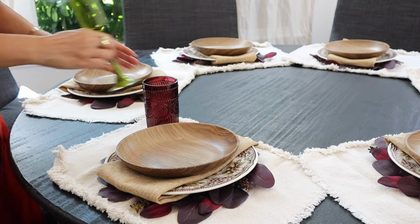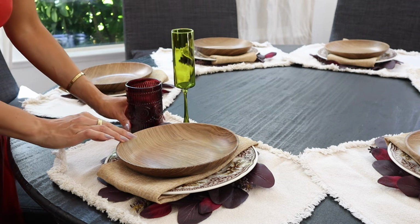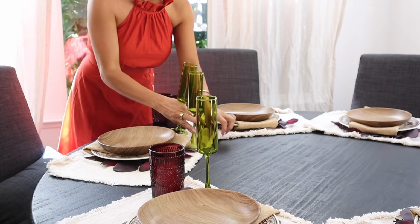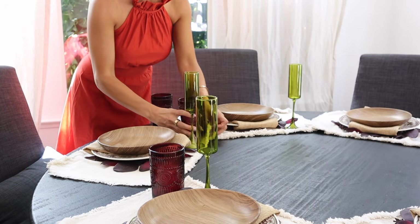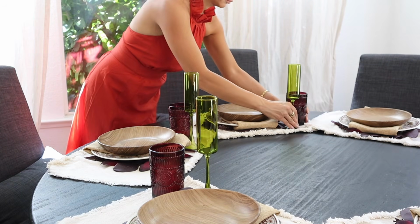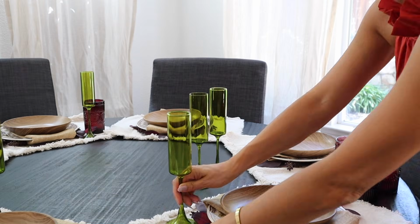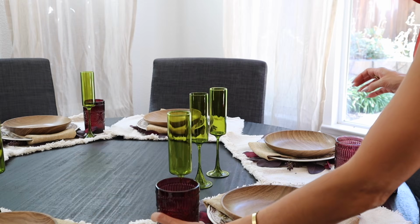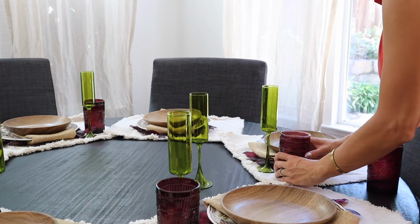I got these purple and green glasses from HomeGoods this year. I just thought they were so beautiful. I don't know what it is about that color green, but I just find it to be so pretty, and it's not too bright. It's got more of an olive tone to it, and I thought it'd be really great all year round. We were actually thinking of putting in a cold sangria with a little rosemary sprig when we have dinner here. That would be kind of a nice touch for that.